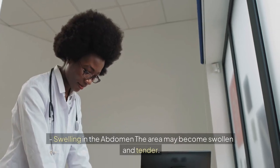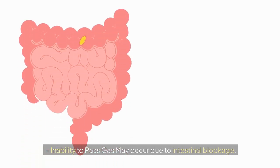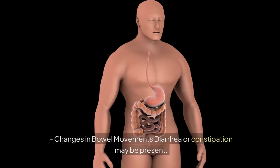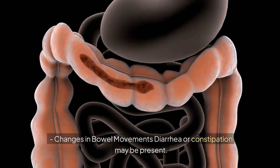Swelling in the abdomen, the area may become swollen and tender. Inability to pass gas may occur due to intestinal blockage. Changes in bowel movements, diarrhea or constipation may be present.